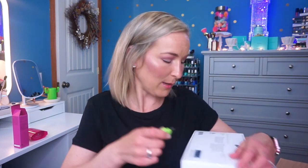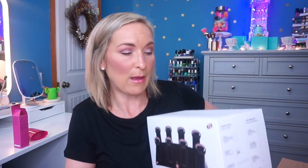So I'll show you guys what they look like. Can I open them? Yep, we gotta use a little cutter thing again here. So we'll just cut this open quick. And I'll show you what they look like. These have really good reviews as well, and they're really pricey for curlers, but I really wanted them. I love the T3 brand. The T3 curling iron is one of my favorites.